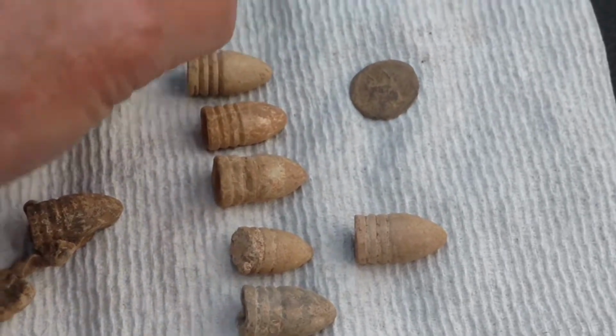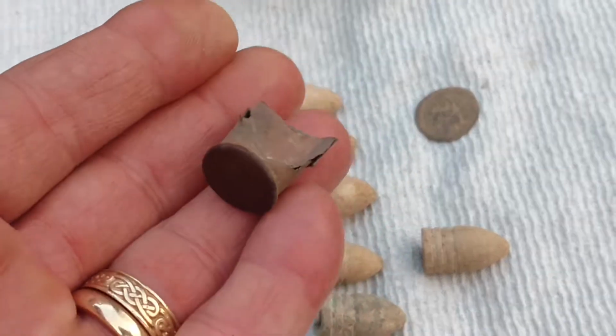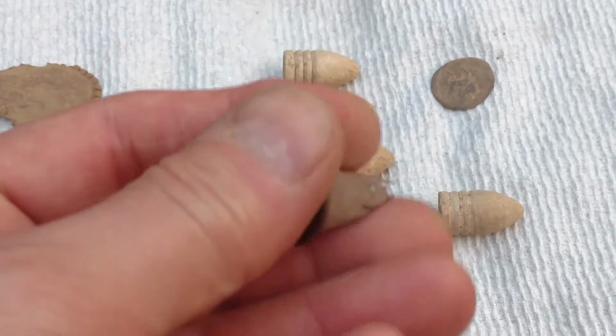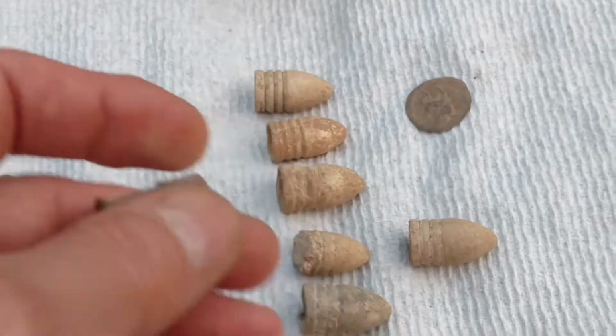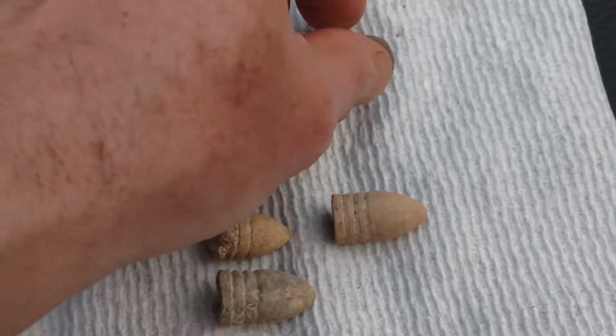I'm not really sure what this is, or even if this was one of his plants. But it just appears to be a cartridge casing. And this is very unusual.